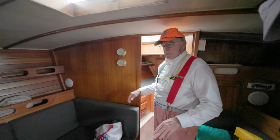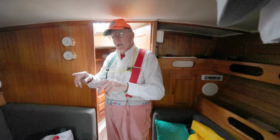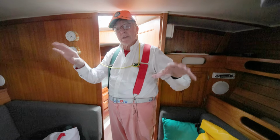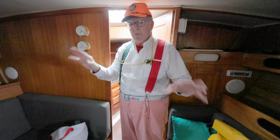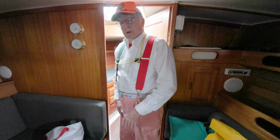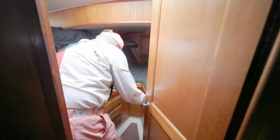Now, at this point in most boats, we would be running into the head. But let's face it, one head's enough, and the head on this boat is in the best position it can be, practically midship. So when the boat starts to do this, you're going to stay on the throne. Very important. But I'm coming up here, and I'm going to show you what we have here.